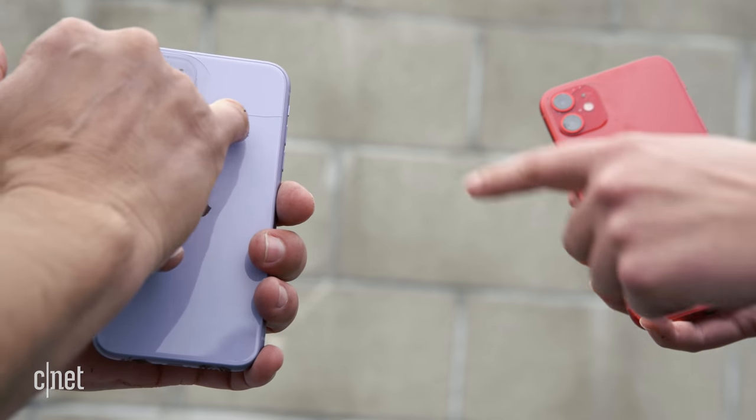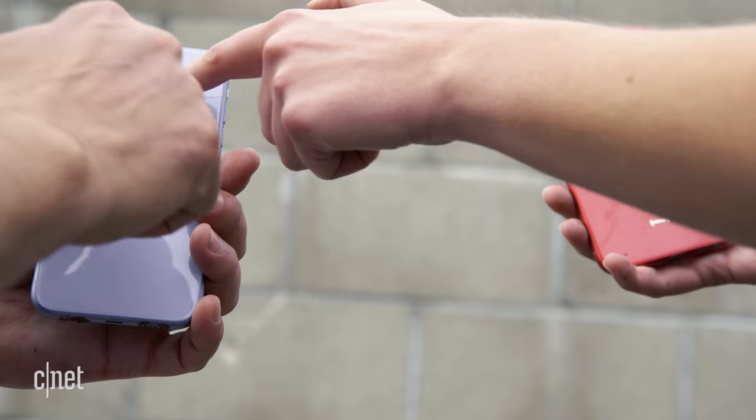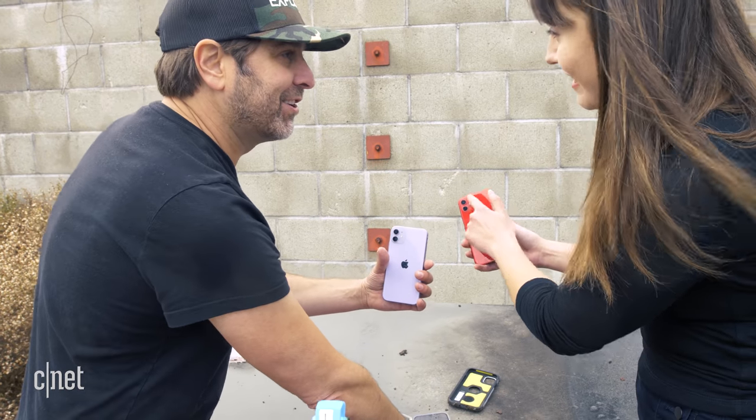Whoa, look at this one. That's a huge crack. That is a big. But however, if you run your finger over it, it's all under the surface. So it's actually like the glass on top is fine. But guess what? Underneath the glass. The cheapy.